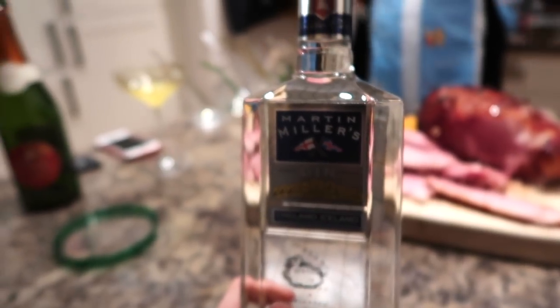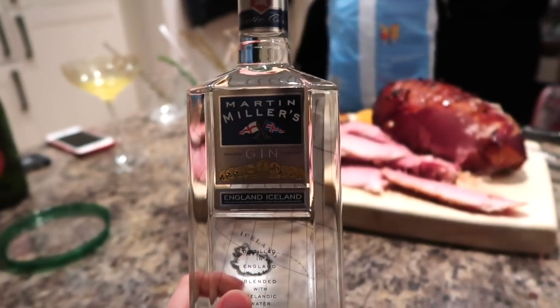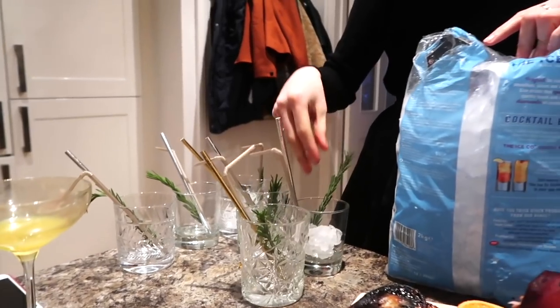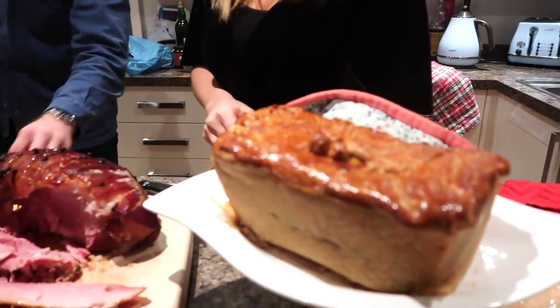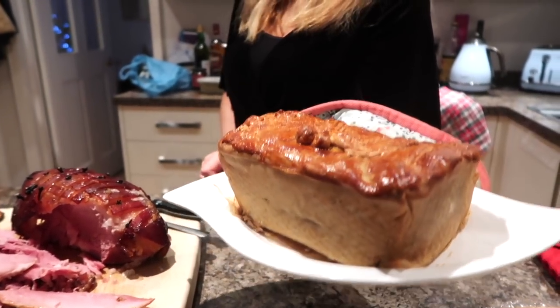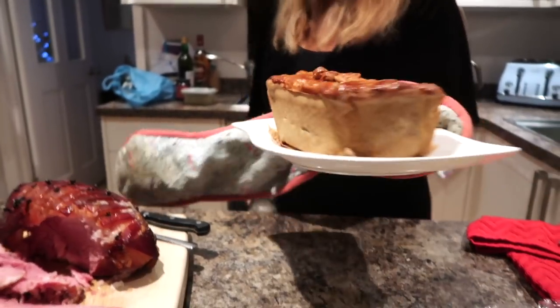Yum. So we're going to use the gin that Sophie and I got at the gin event the other day, Martin Miller's, for our gin and tonics over here. Pie. Got a veggie pie, butternut squash, goat's cheese, roasted red peppers, stuffing. That's amazing.